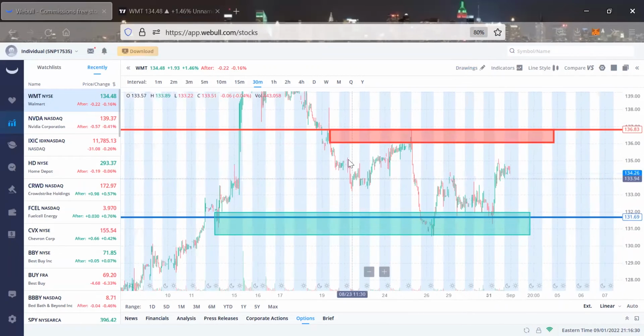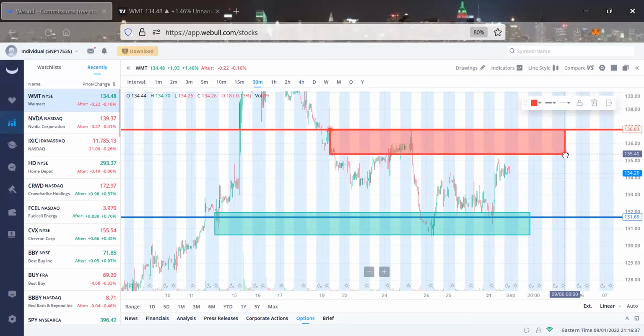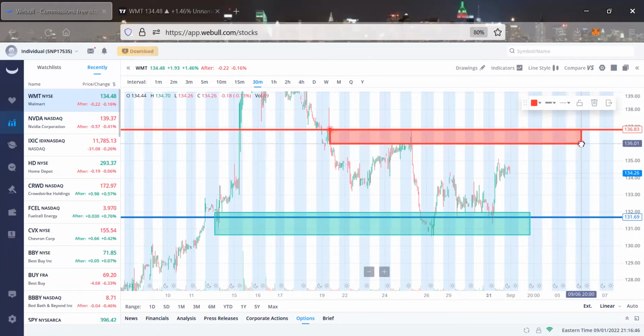You can also put the zone right here. You can drag down the zone. Hang on, it's not letting me. There it is. You can also drag it all the way down because Walmart, when it got to here, literally went all the way down, right? But I didn't do that. I did it here, right?